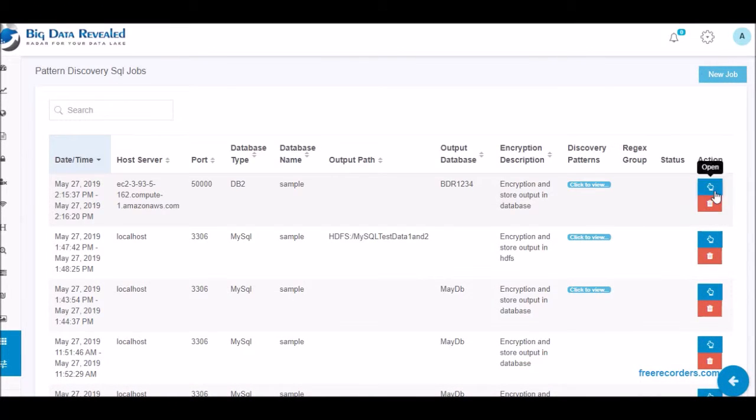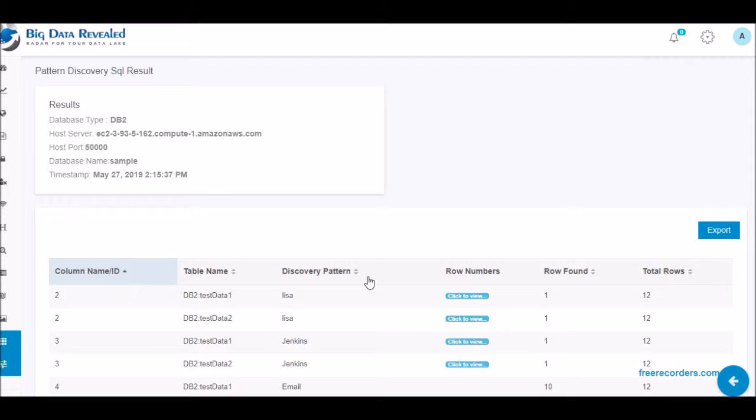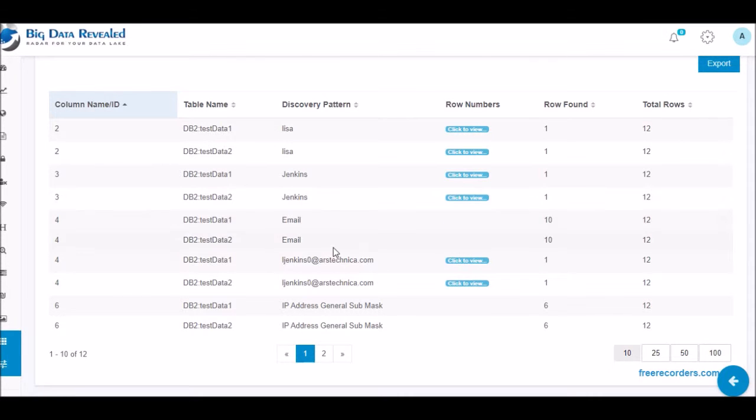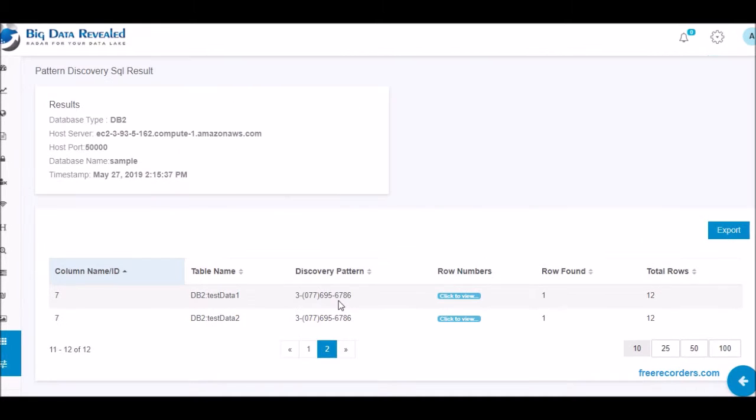Here we are reviewing the metadata catalog for the discovery of patterns for IP addresses and emails, as well as for Lisa's personal information, for our run against 2 DB2 tables. As we have seen before, we see the table name and column and rows and other important metadata that will be shared and useful by the ETL dev team, data scientists, data stewards, stakeholders, and many others.